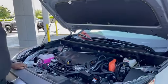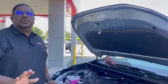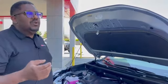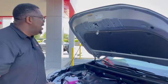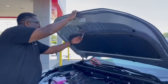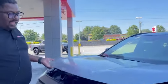The other way is you yourself coasting. You and I see the light change, and we've got another 50 yards to go. We let off the accelerator, but the vehicle continues to move. As it's moving, that is another way to charge the battery, from that kinetic energy. This vehicle is not anything you've got to have a degree to drive. All you've got to do is be willing to get 40 miles to the gallon. That's the way you need to look at it.